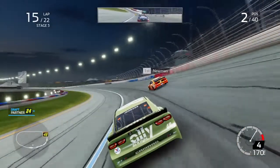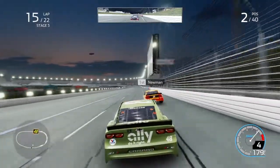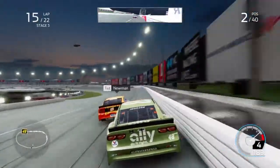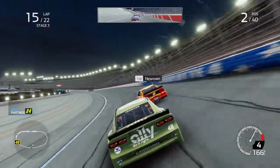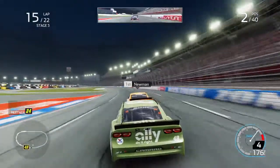Through 1 and 2, there's going to be Newman, us, and William Byron, the top 3. Going to go to the high side of Newman. Not going to get it done. Still not going to get it done. Newman's hard to pass. Dear Lord. They don't lie about it. They don't lie about that either.